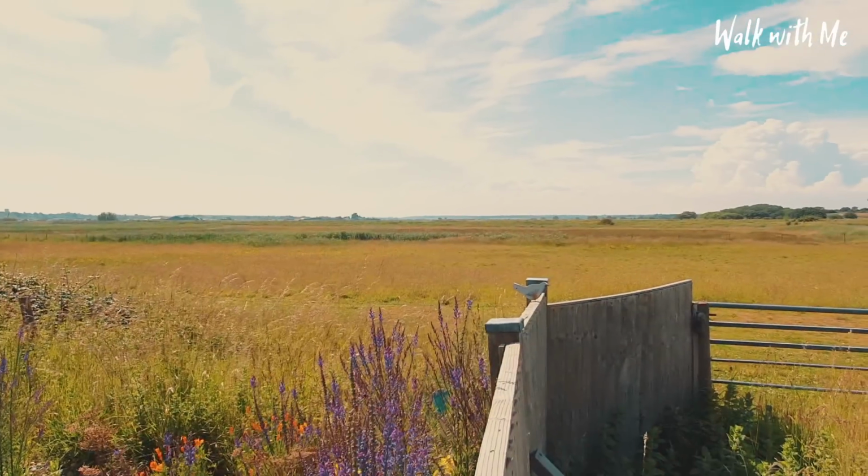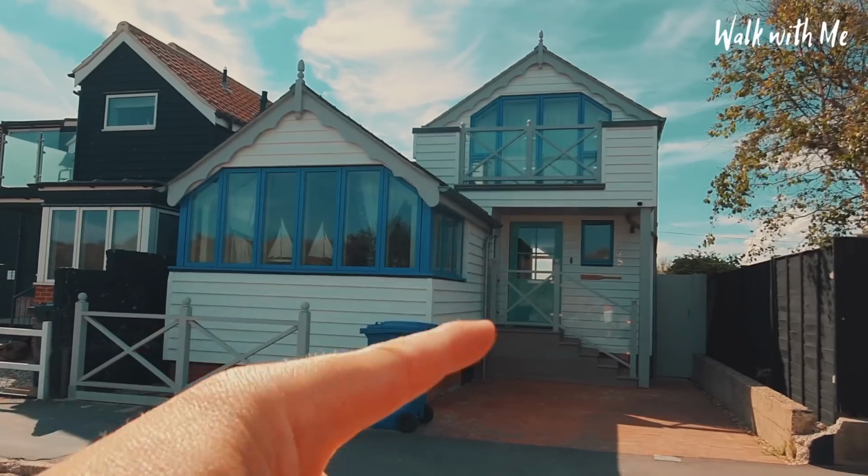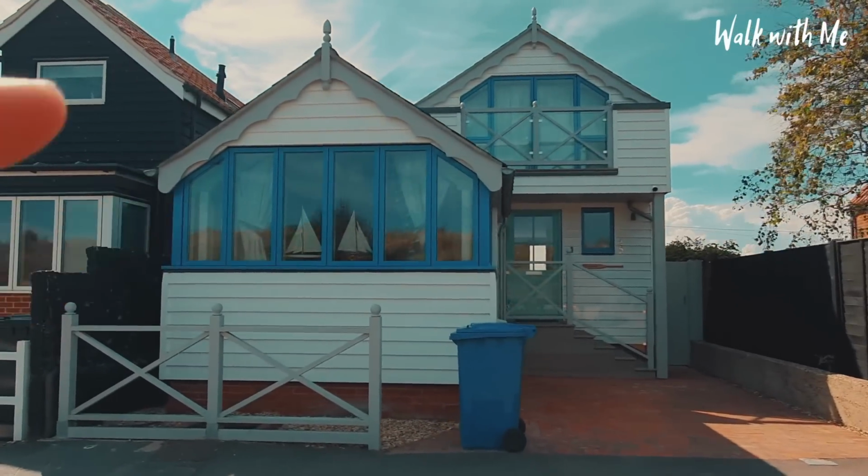Look at the view. That's definitely my cup of tea. The balcony, again, another great view. Love those ships in the window there.